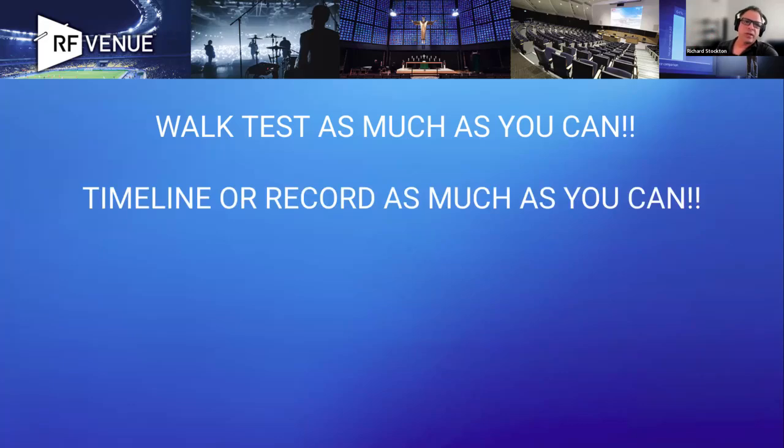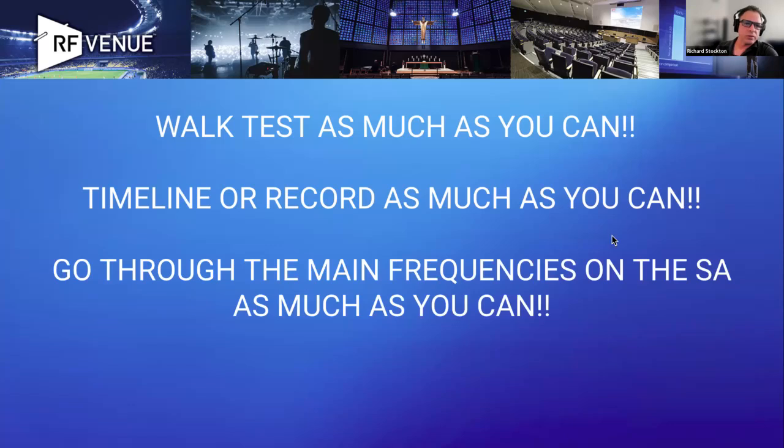There's a feature called timeline or record that Workbench has. Soundbase is going to have it. You can record the performance of your antennas and go back and look. I have a little video for that too.